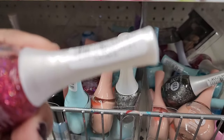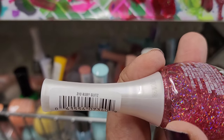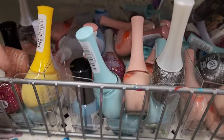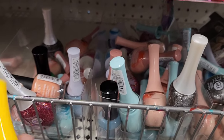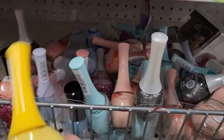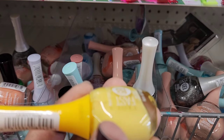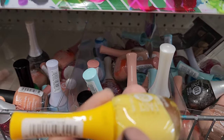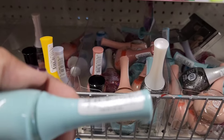Okay, can't see the color on it. This one is Ruby Glitz. Let me see what the yellow one is. Can't even see what the yellow one is. Dinky Yellow. Some kind of yellow. And then this blue one here is really pretty as well.